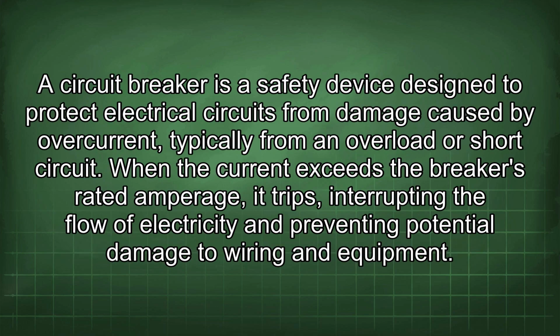Understanding breaker tripping involves grasping the basic principles of electrical circuits and protection. A circuit breaker is a safety device designed to protect electrical circuits from damage caused by overcurrent, typically from an overload or short circuit. When the current exceeds the breaker's rated amperage, it trips, interrupting the flow of electricity and preventing potential damage to wiring and equipment.